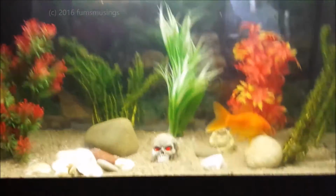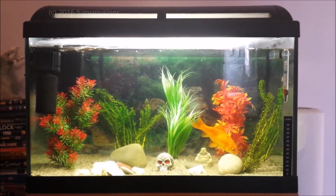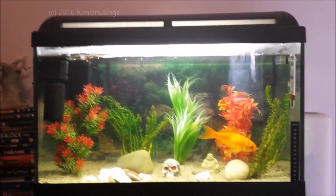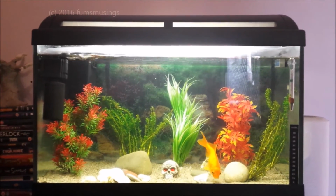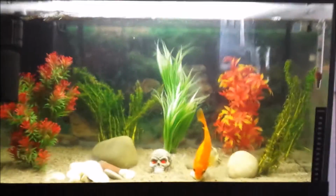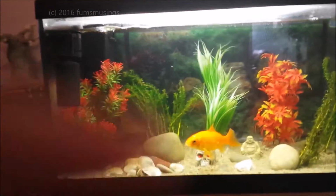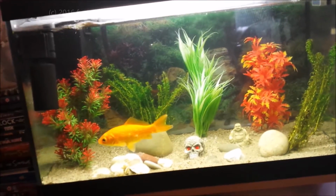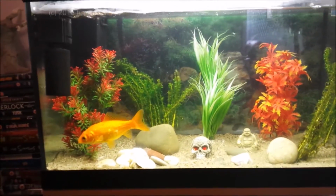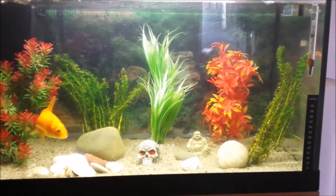Okay, so this is Percy's tank with the light on. You can hear the little pump slightly, but it becomes background noise when you've got the telly on and stuff anyway, so it doesn't bother me. But if I did need it to be quiet, I just occasionally will turn that one off and just leave the back one on, which you can't hear at all, it's silent. But yep, this is Percy in his tank.